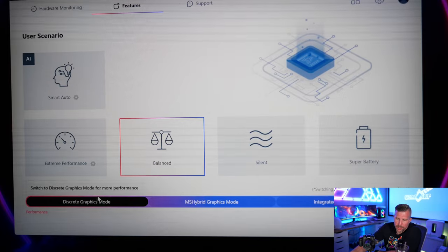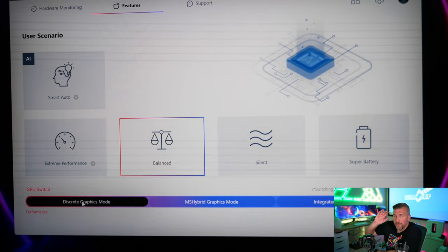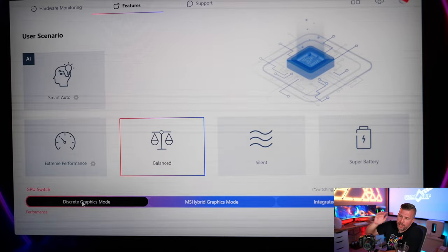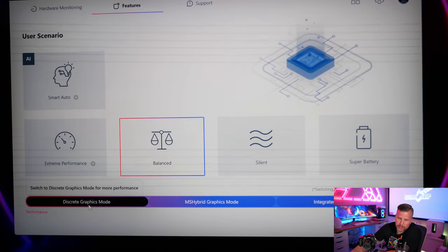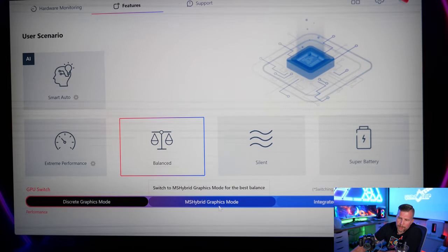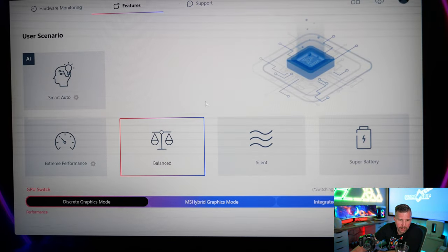But this MUX switch is the way to go unless you know that you're going to be on battery. Unless you know you're going to use the battery for more than like an hour, then you're going to want to switch to integrated graphics mode. In general, I would probably just be switching between discrete graphics mode and integrated graphics mode. But you could use the hybrid mode as well if you want to be switching between the GPUs on the fly. So it just depends.